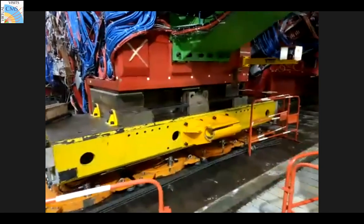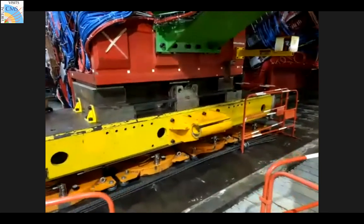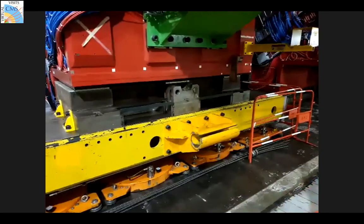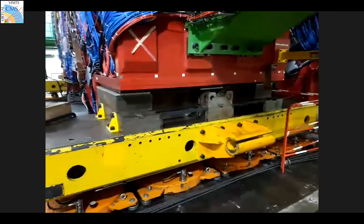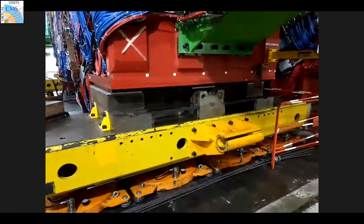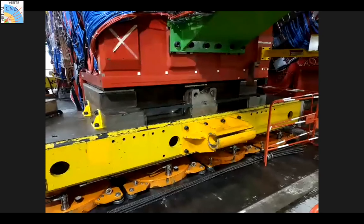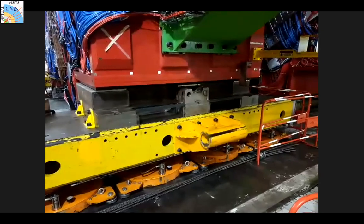So in one case, you have to drag the elements, and in the other case, you might have to make sure that they're not just going somewhere where you don't want them. If you would put them all on air cushions at the same time, they would all slowly collect on one end of the cavern. So these are the small subtleties that you need to pay attention to, even if you're moving elements of more than 1,000 tons.